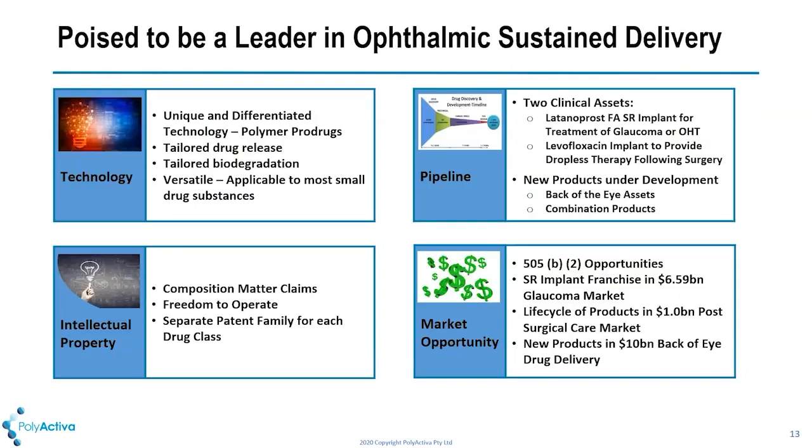So, in conclusion and to recap, we have a unique and differentiated platform technology that allows us to separately tailor drug release and implant biodegradation to meet the needs of the intended application. The technology is applicable to a wide range of drugs used in ophthalmology. For each drug class we've studied, we've filed patents to protect the relevant asset with composition of matter claims. We have 2 assets in clinical development in 2 of the largest markets in ophthalmology. And finally, we're seeking to develop new products with our technology to create a pipeline of assets.